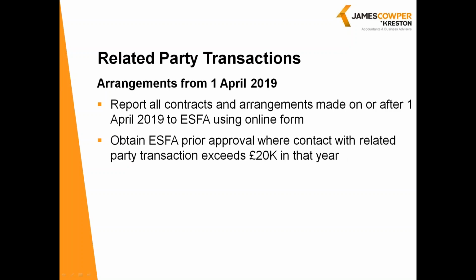Moving on to related party transactions, this is something that was highlighted last year and signposted, but now is part of the Financial Handbook. So as a reminder, from April 19, you should be reporting all related party transactions and seeking approval if the related party transaction exceeds 20k.